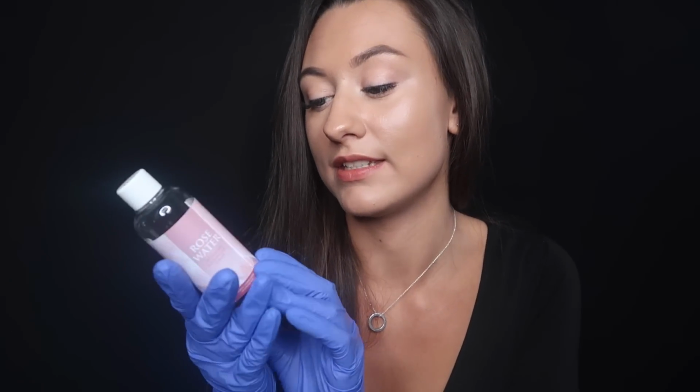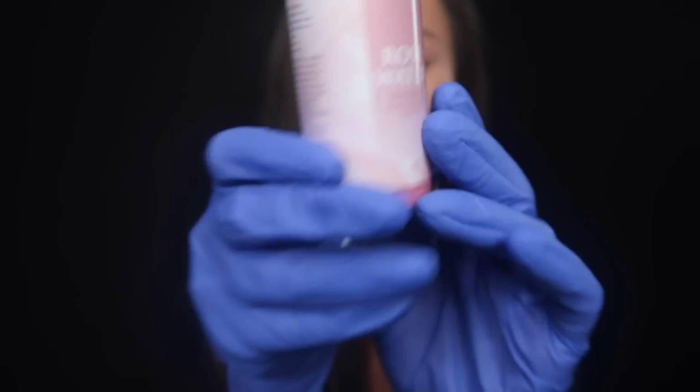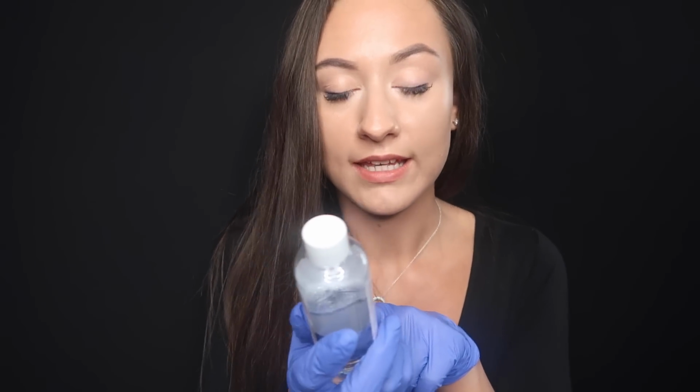So the next important part of a skincare routine is a toner. And by looking at your skin type and your skin condition, the product I've chosen today is this rose water toner. Okay, and this is a hydrating and balancing toner. And rose water is a great ingredient for skincare, as it balances the pH of your skin and has anti-inflammatory properties. Okay, so all natural ingredients and has really beneficial qualities to the product.